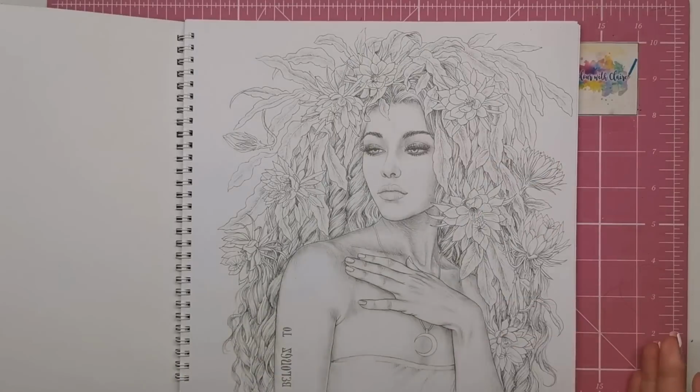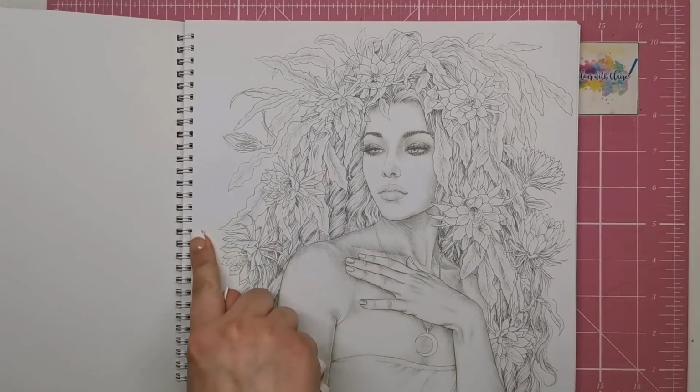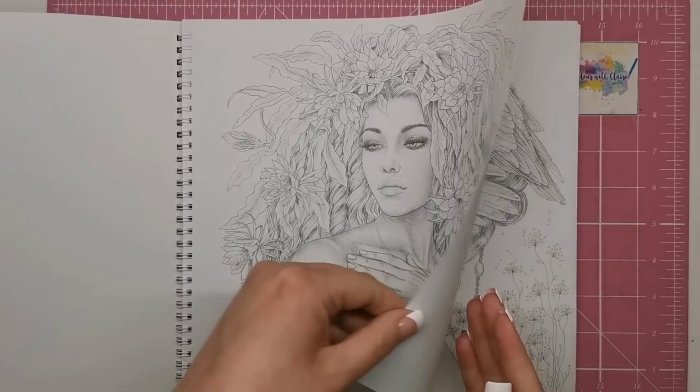So this is the first page, and as you can see it says belongs to here, so it is kind of a book belongs to page, but if you wanted to cover that up you probably could with some acrylic paint or something similar and just have this as its own standalone page. Now they're not perforated, these sheets, but with it being spiral bound it's pretty easy to remove one and trim off the excess if you wanted to display and frame it.